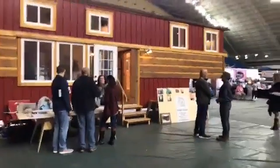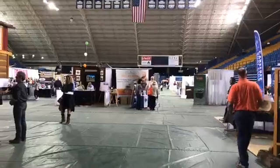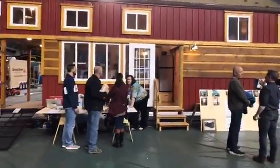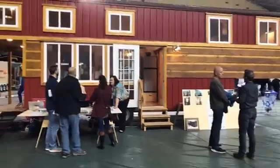All right, we're here at the ETSU Mini Dome. We've got the home show this weekend, and we'll be here until Sunday, so come and see us tomorrow. There's the house we brought, the Redwood Cabin. They've got a Kubota, a little fire pit over there, and it's awesome. Randy is already talking to a customer.